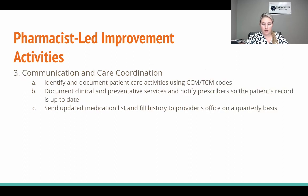And then the third pharmacist impactable improvement opportunity is in communication and care coordination. So document everything we do, whether you're in a community pharmacy setting or you're a pharmacist clinician already in an ambulatory care setting. Document pharmacist interventions and document the patient care activities if you're offering services like remote chronic management or transitional care management or even remote patient monitoring services.